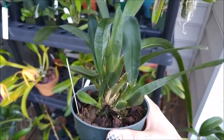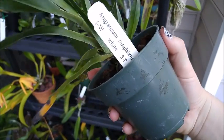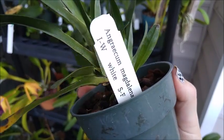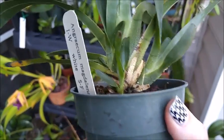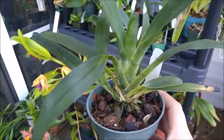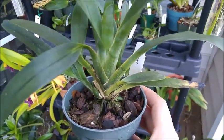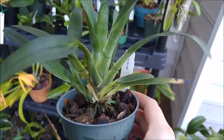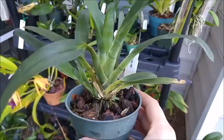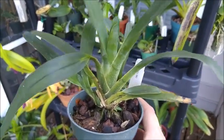So this is Angraecum, what is this, magdalenae. And as you can see, it's got a lot of care tips there. It's supposed to bloom white. And it's, I guess, a summer-fall bloomer and intermediate to warm temperatures, which it probably doesn't like the extremely hot temperatures we've been getting lately, but there's really nothing I can do about that. I've just been trying to keep it very, very moist. It seems to like lots and lots of moisture while it is growing, which I never was giving it prior, so maybe that was the mistake I made last year, because it didn't bloom last year, but it's done really well this year with me keeping it moist, so maybe that was the missing link.